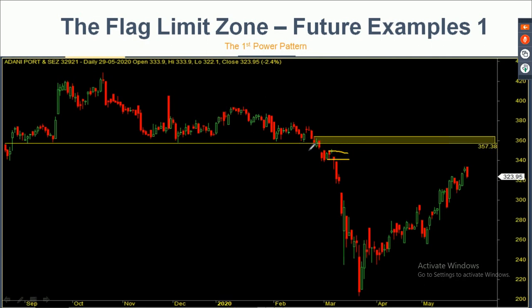For me, my area of focus is this. This is a clean, fresh zone. There is no testing, full freshness. Gap down is telling that there is strength. So it's good for me.